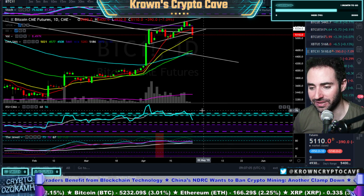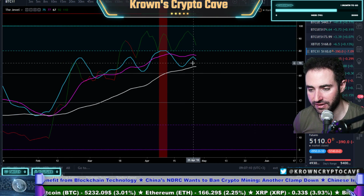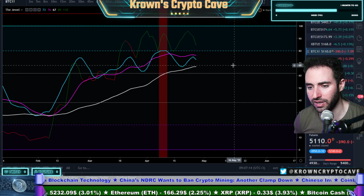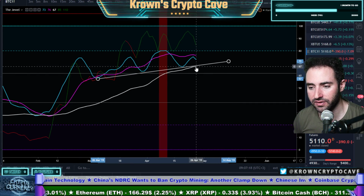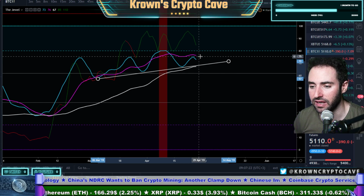Let's see, what else do we have to look at? Yeah, daily RSI losing the exponential on this, and daily Jewel, is it telling us anything? Kind of a light reject from the pink, but not a signal in and of itself. And you do see that we have a nice trend line forming here actually. It's also confluent with this white signal. So if we were to pop back down, I'm looking for support in that area.